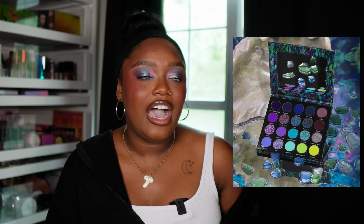Now, this palette from Bella Beauté Bar has made me want to purchase. Okay, I know every time I talk about a new Bella Beauté Bar palette, I'm always like, is it worth it? It's so expensive, and I still feel like it's very expensive. But a lot of you have said that these palettes are worth the money, and I am a sucker for a blue, green, purple color story.